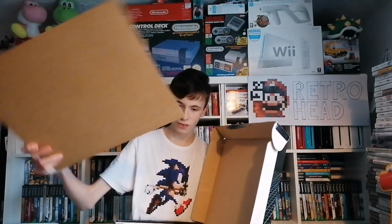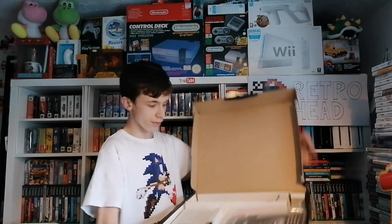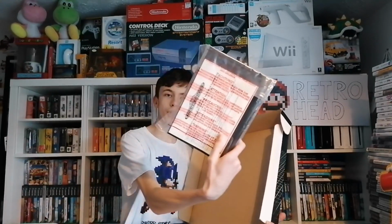Inside these are really, God, this is a bit tricky. These are really hard to find, the top bits. These are usually just disappeared. But it's got all of its original inserts, and also this little book with all the instructions and stuff.